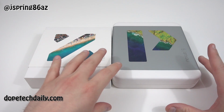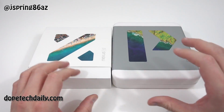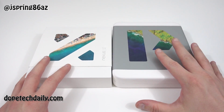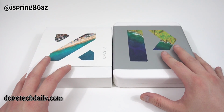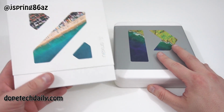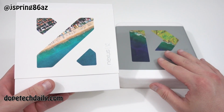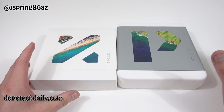Today is Nexus day for me. I got my Nexus 5X and my Nexus 6P. Both of them came today with FedEx. I ordered them at the same time, so unfortunately Google was shipping 5X orders last week, but since I ordered mine on the same ticket as the 6P, they said they wouldn't ship them until they were both ready.